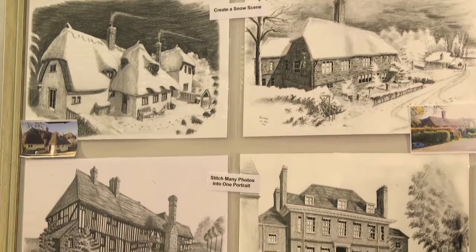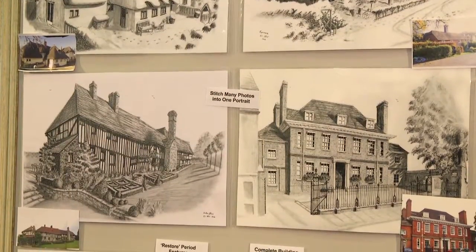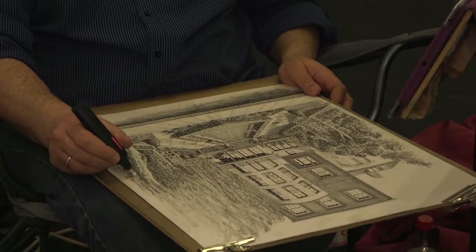To me, listed buildings are like family heirlooms. They're there for future generations. I've learned a great deal today from coming to this show, and I certainly look forward to coming back next year.